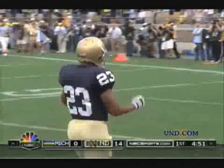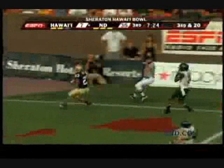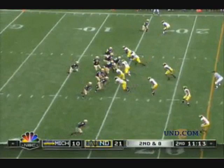They're all out blitz. Here's Clausen. Home run ball to the end zone. Receiver going for it. Caught for a touchdown by Golden Tate. Clausen has thrown for 2 touchdowns. He's been intercepted once. Michigan comes in blitzers.